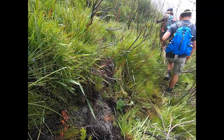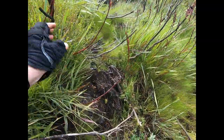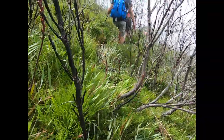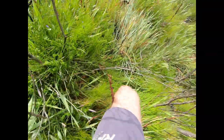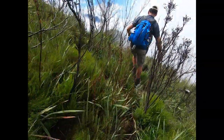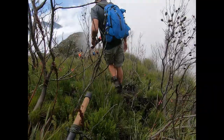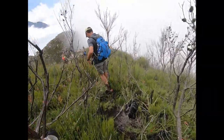The reason we took this path around the south side is so that we can miss the climb over the top, going up and coming back down again. This is much more level. It's sort of a shortcut. Here we're coming out on the other side.